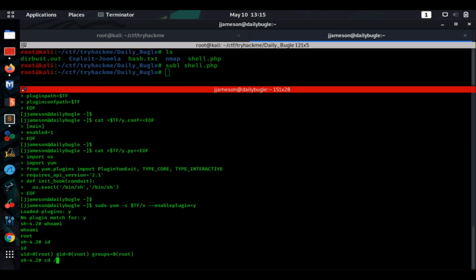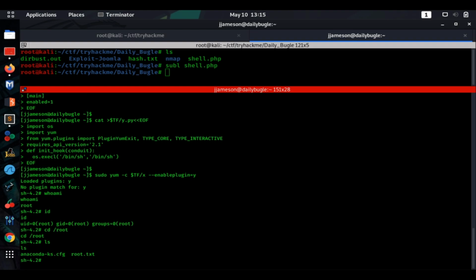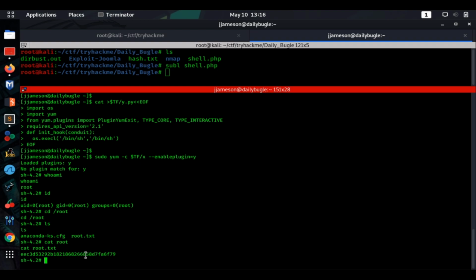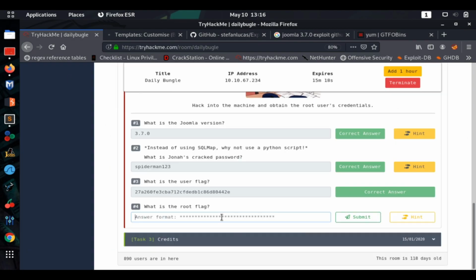So let's go ahead and go to the root directory, ls, and we can cat up our root flag and oops. And now we have root. So this is how you guys do the Daily Bugle. And we are done.